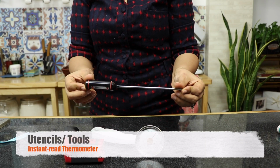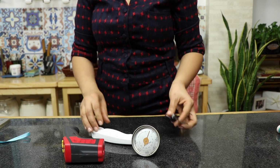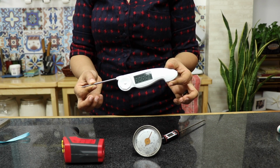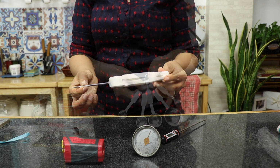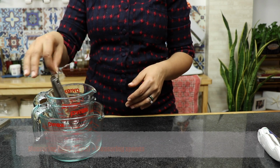And I can't do without thermometers in the kitchen. If you're serious about cooking any type of meat or even making bread, you should get an instant read thermometer. An instant read thermometer will make sure your turkey, leg of lamb, chicken thighs, artisan bread is cooked to the right temperature every time. And I also recommend measuring cups and spoons.